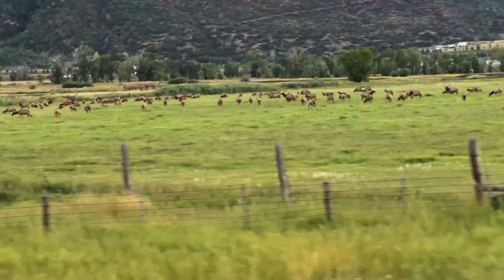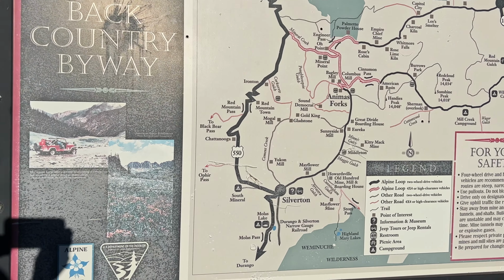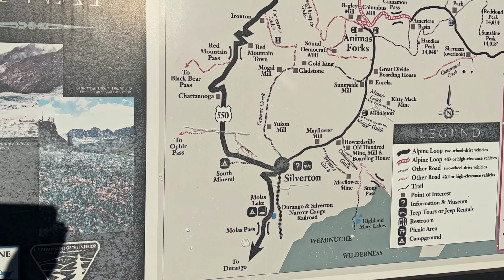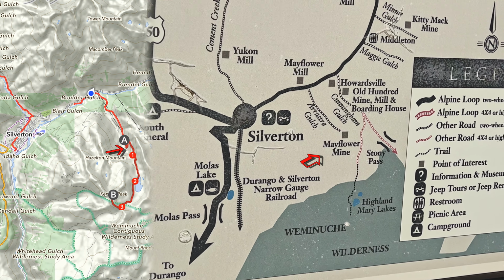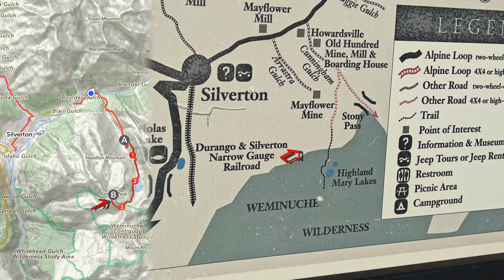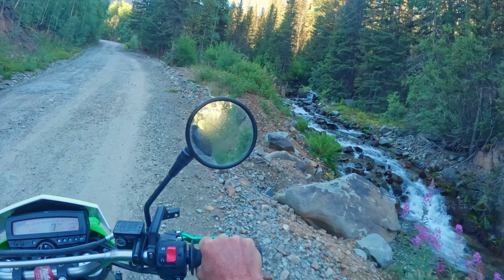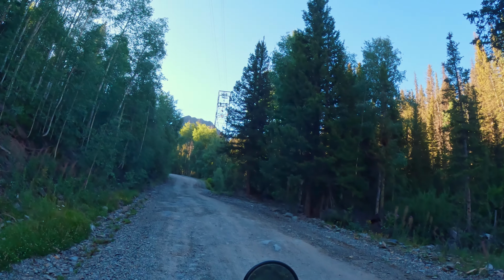Here we are just a little bit outside of Silverton at the base of the Alpine Loop, the backcountry byway. We are headed to Mayflower Mine. So that is the adventure for the day, as well as Kendall Peak. And there should be some amazing ghost town mining ruins on the way. And that's the really amazing part.